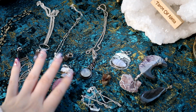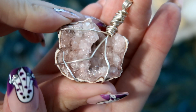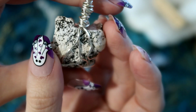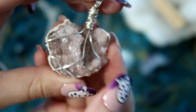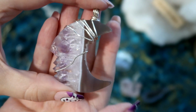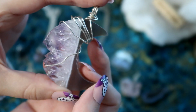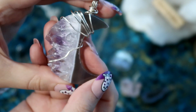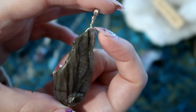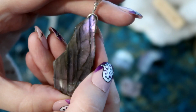So now I'm just going to give you a quick rundown of my pendants. So this is a pink amethyst geode, which I wire wrapped myself. I just love the beautiful pink of this pink amethyst. I also wrapped this one as well, which is this agate amethyst moon. So I usually just pick what chains I want to wear with these. I also added this bit here because it actually had a drilled hole in, which was perfect for necklace making.